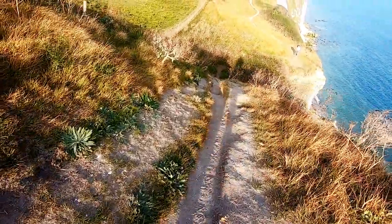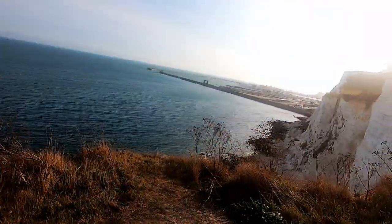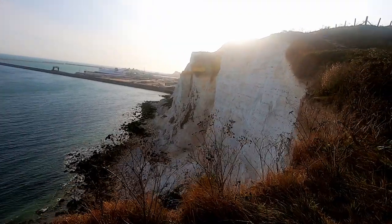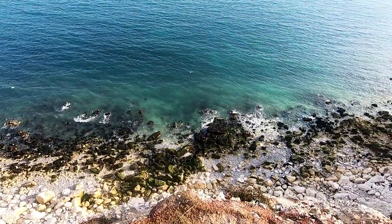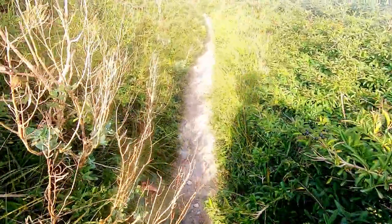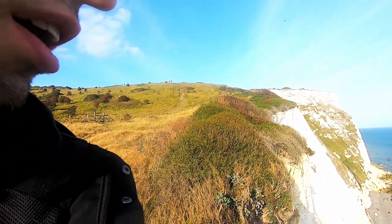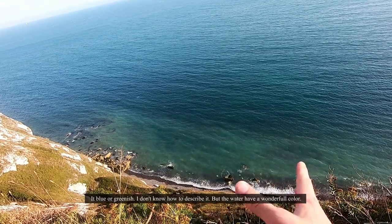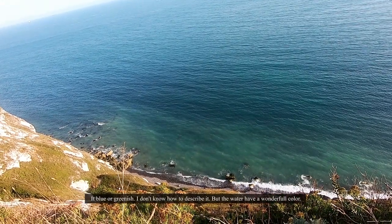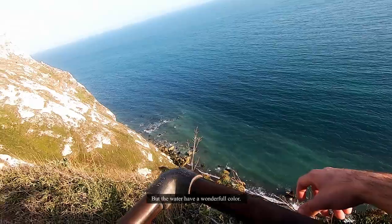There you go. Okay. It's blue or greenish, I don't know how to describe it, but the water has a very wonderful color. Now the downhill begins.